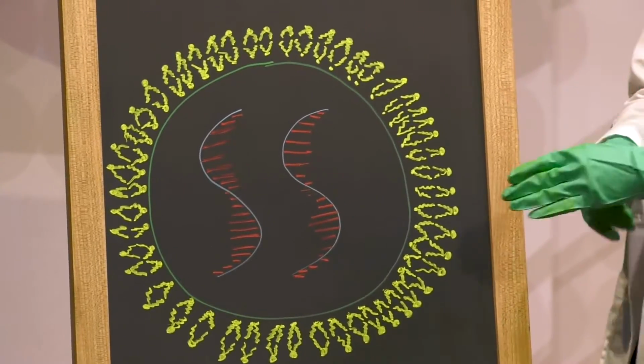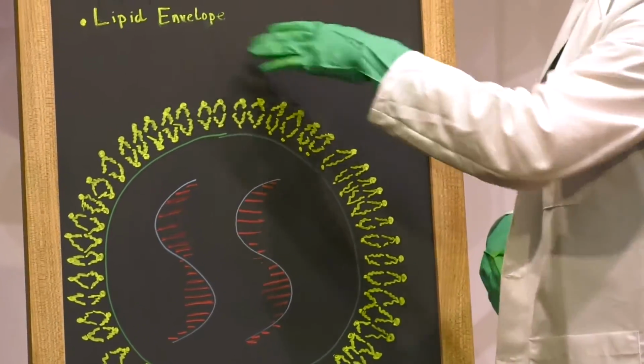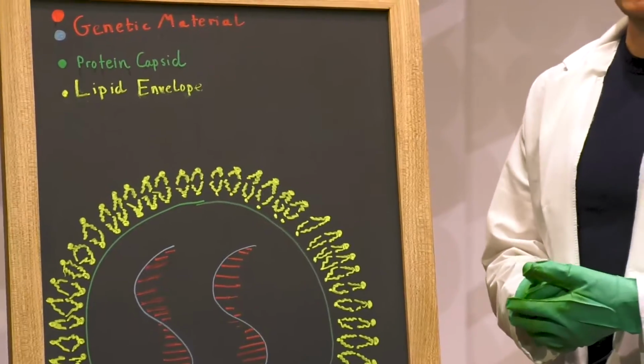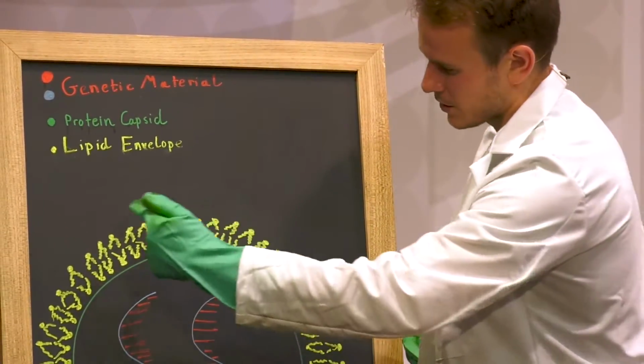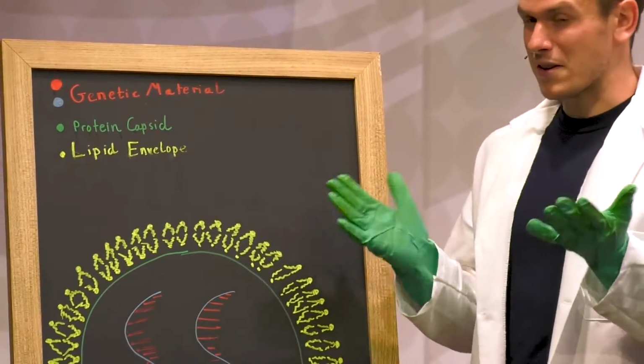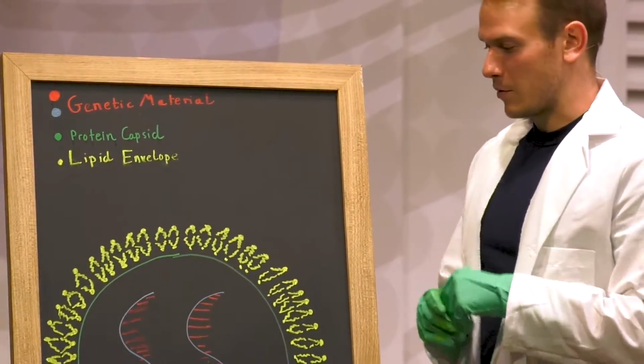Sometimes we have a third thing, which is a lipid envelope. In the case of SARS-CoV-2, there is a lipid envelope. A lipid is a type of fat, and that's on the outside right here. So that's all that a virus is made of. They're really, really small. We've got these three components.